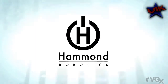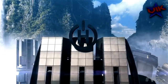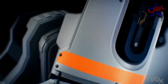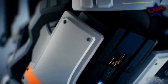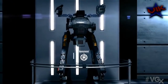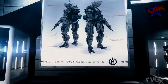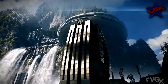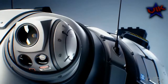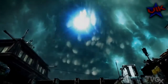Today at Hammond Robotics, we're building a new generation of machines. From the earliest days of robotics to the rudimentary machines of the 20th century, Hammond Robotics has always looked towards the future. Over the years, we have handpicked the best and the brightest talent with the experience and background to bring the future home and protect our frontier. We are the titans of the industry, ready to empower your next mission. So today, Hammond Robotics would like to unveil its latest achievement. Stand by for Titanfall.